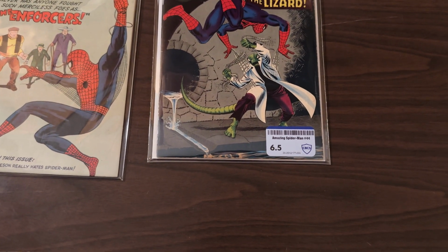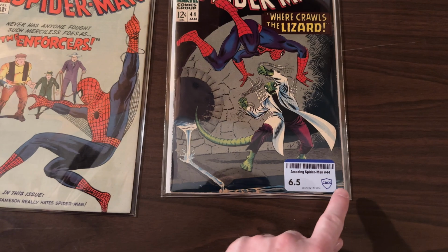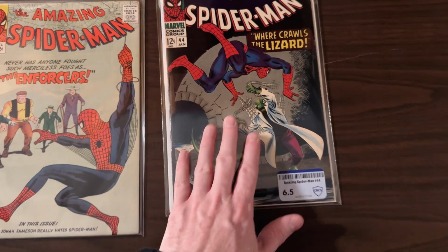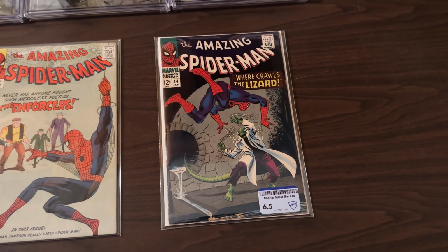That looks better than a 6.5. That looks good. It might. There's some heavier tanning on the bottom here. That might have been what did it, because the spine looks really nice. That's cool. Although with raw grade, they don't use the clear boards. I know they don't. What I was thinking about doing was raw grading them and then just pulling them out and putting them in the clear boards. Yeah, why not? Because you might sell them. Yeah.